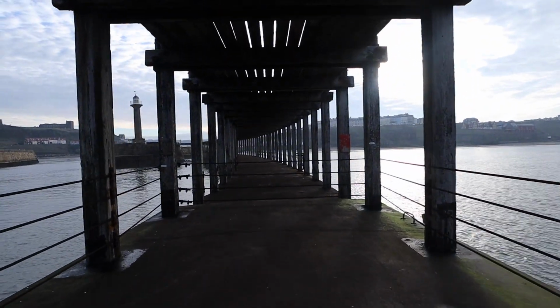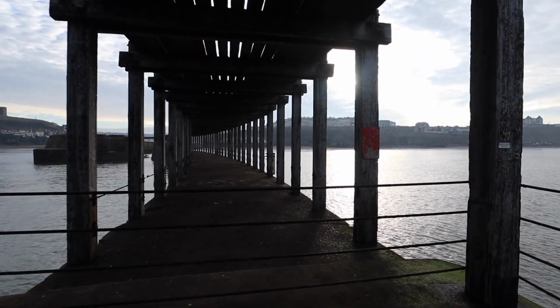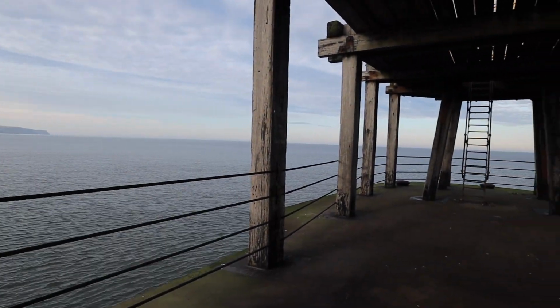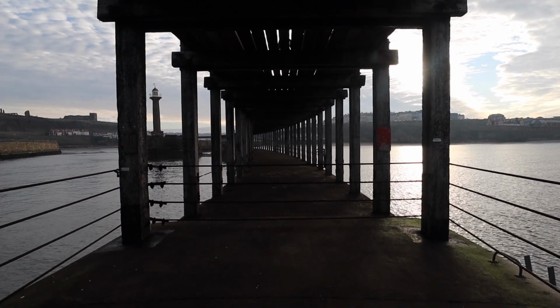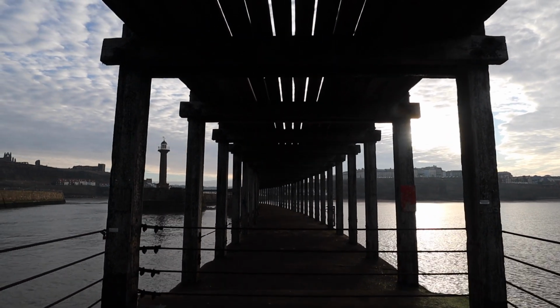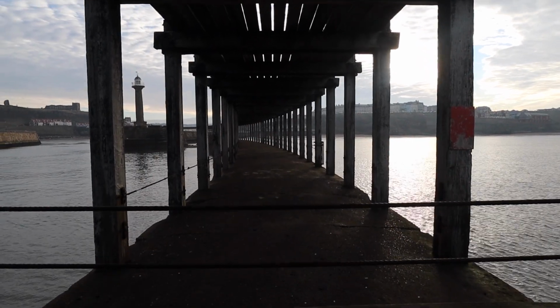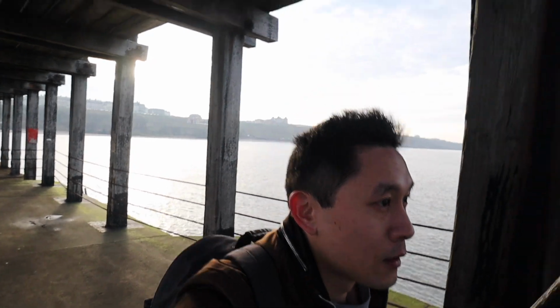This is like a tunnel right under the pier. Check that out. I think from the sign, this bit is for fishing. I kind of feel a little bit safer down here than I did up there. Does anybody know why they've got the section down here and the sort of main pier bit up there? Why didn't they just have this as the main pier? Comment down below. Let's head back up. Back on solid ground, let's head back.